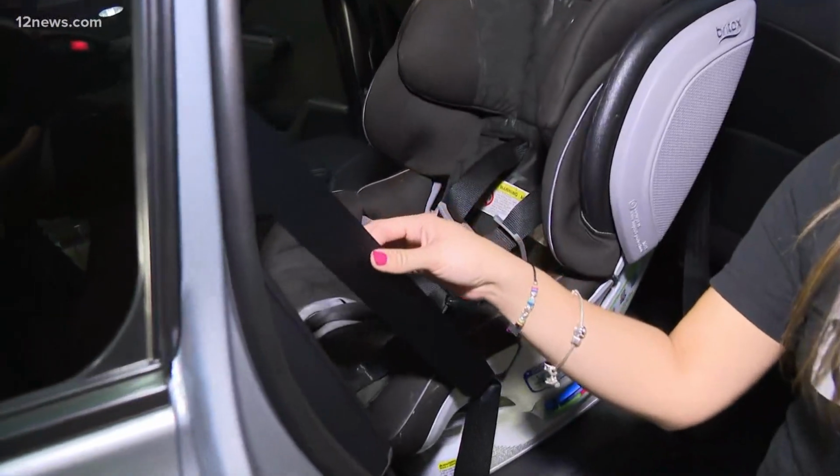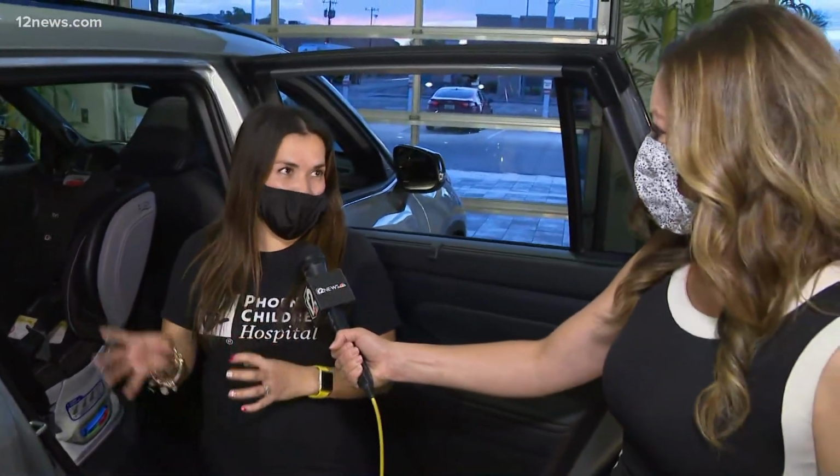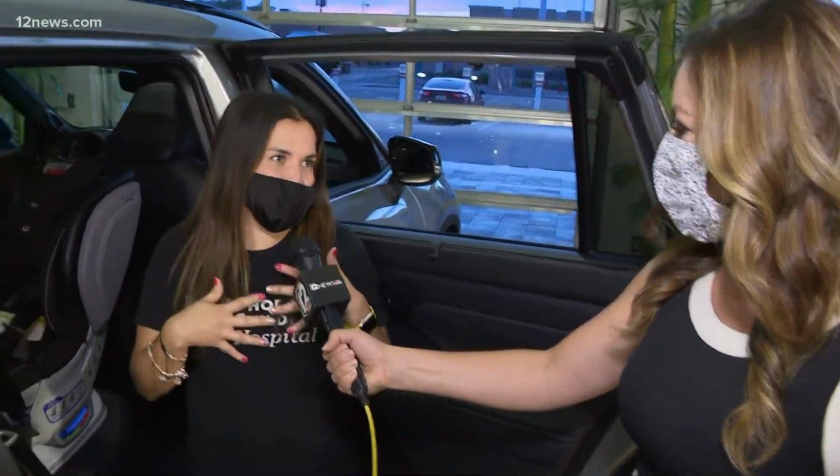Yeah, so we want to make sure that the kids are always riding safe in the car. A lot of parents think that a child might be okay using a seatbelt, but actually a seatbelt does not fit a child properly. That's why they need to be in a 5-point harness car seat. And there are a lot of details that parents have to remember on how to properly buckle in the child.